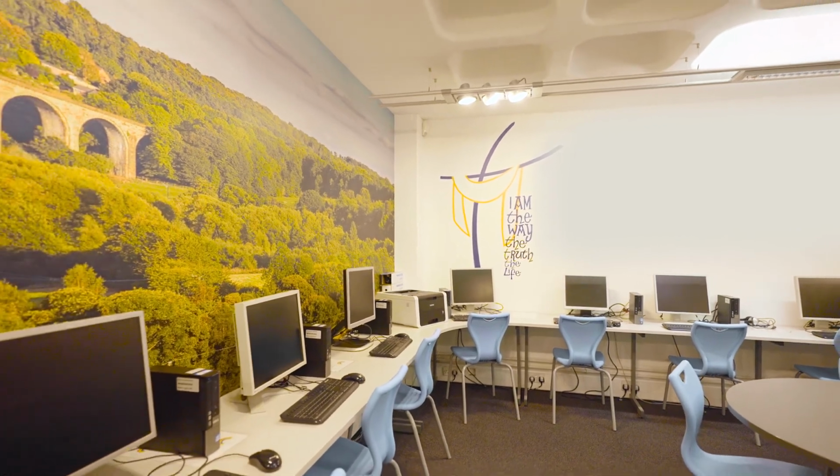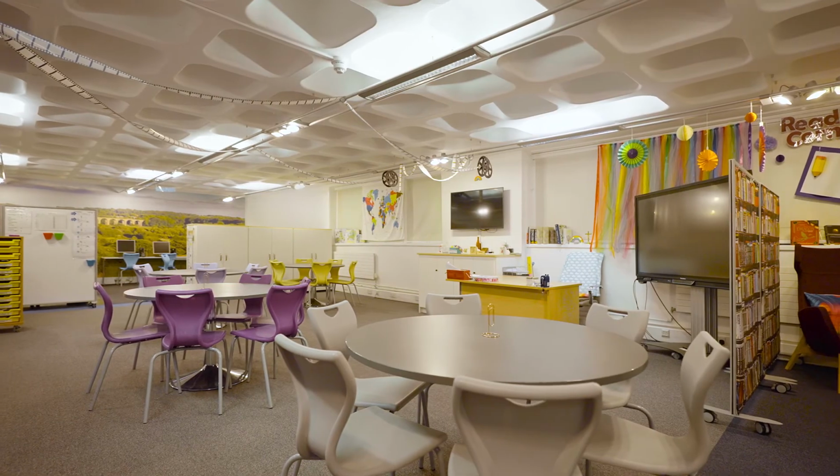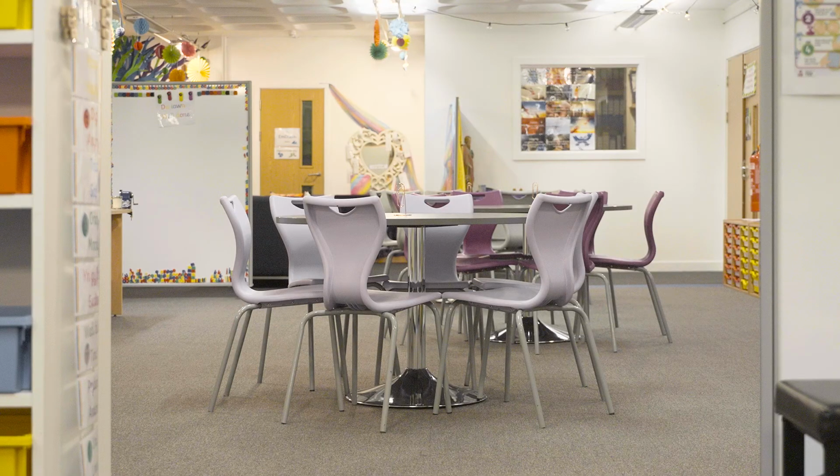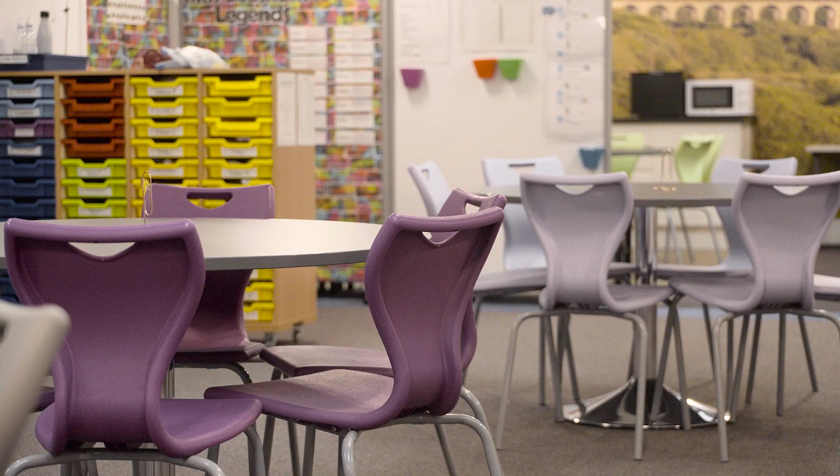It was a very unusual room, and we brought together a design which included where the students could collaborate, where they could work individually to get the best use out of the space.